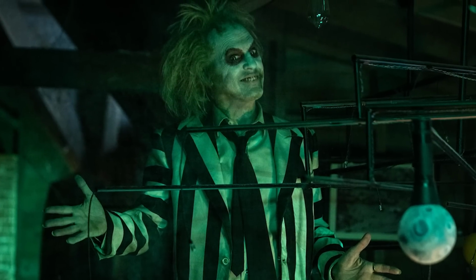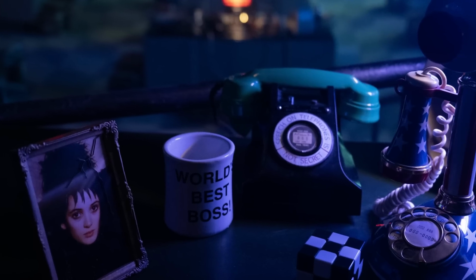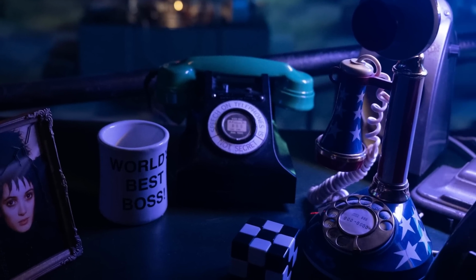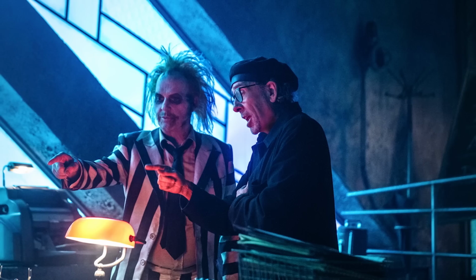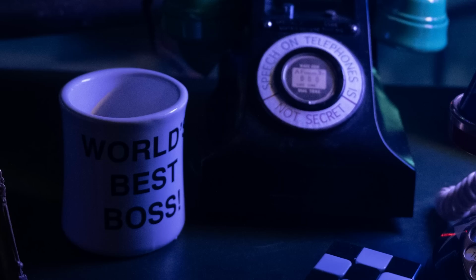The first time we actually had Michael Keaton on set as Beetlejuice was in the boiler room, which is the set where they're trying to sell the afterlife. We'd set up the desk, and you'd put in all sorts of stuff, kind of expecting that they would come on and maybe take some bits off or choose some favourites. And they literally walked on, like, this is great! And they just started shooting with all the stuff, and the world's best boss mug.